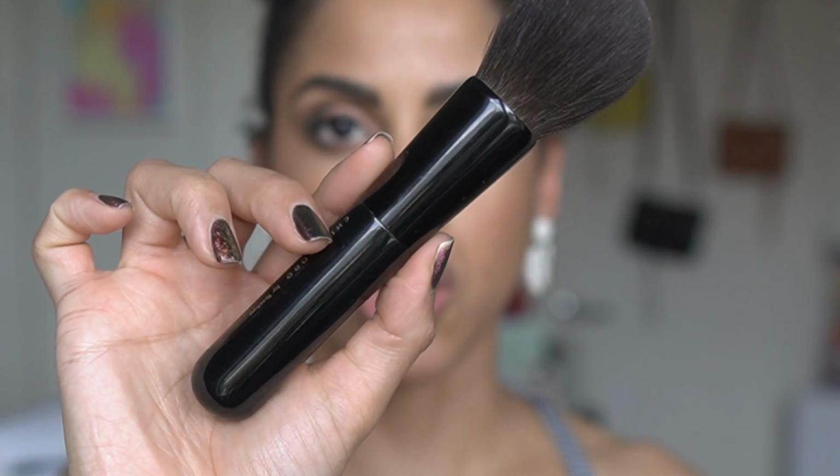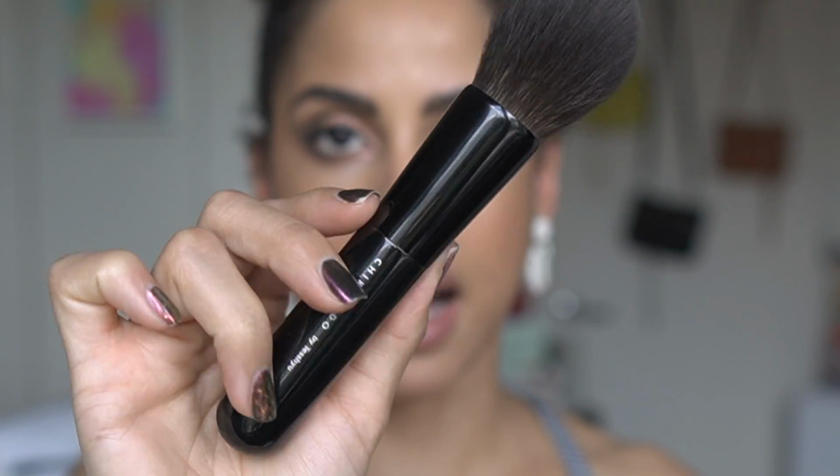The Z series brushes are just classic, right? Shiny black ferrule and handle. It just feels heavy. It just feels luxurious. So if you definitely want to go that route, I understand.